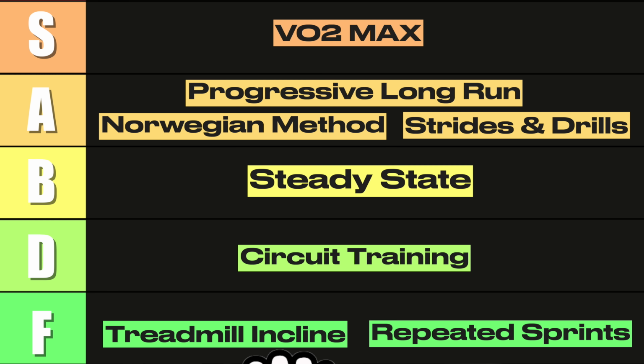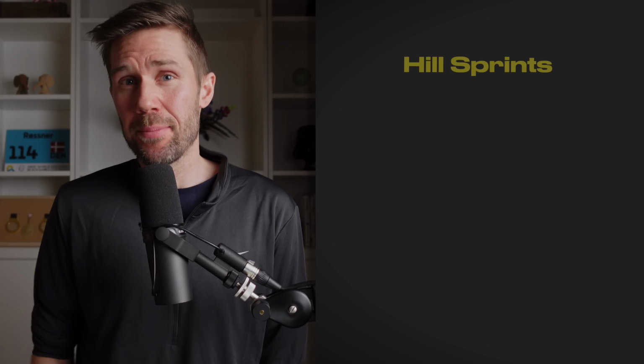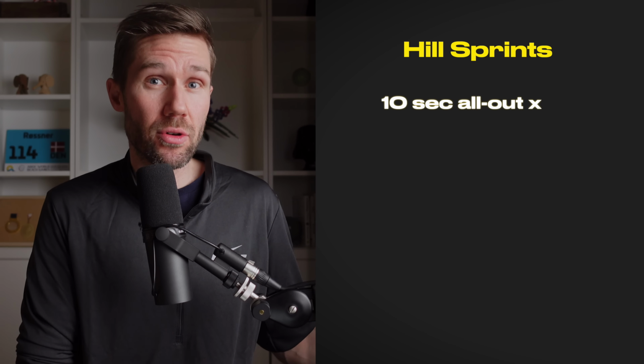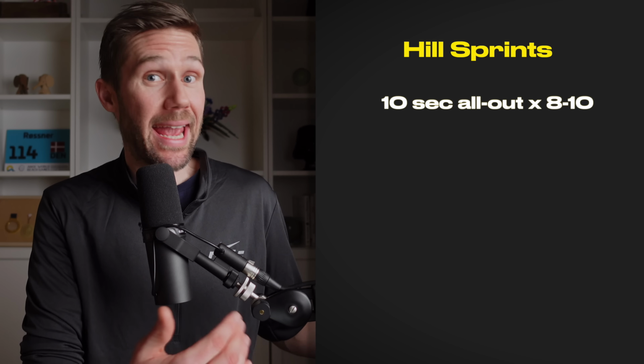We also need to talk about the popular Zone 2 runs. But first, let's talk about hill sprints. Every Sunday, I go for a run with one of my friends around a lake, and whenever we get to the bottom of a hill, we will do hill sprints and try to absolutely smash each other. An example could be 10 seconds all out, then we walk back down, wait for 2 minutes, go again, and we will do that 8 to 10 times.